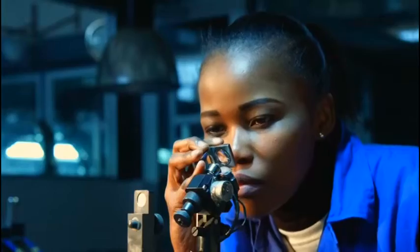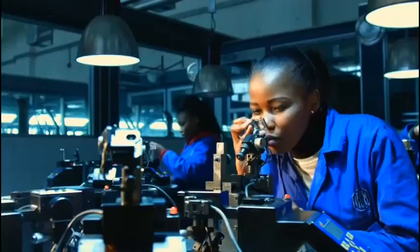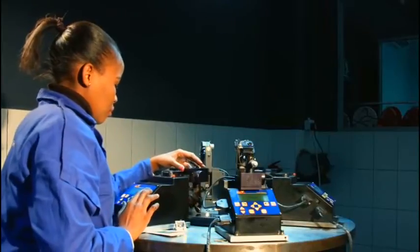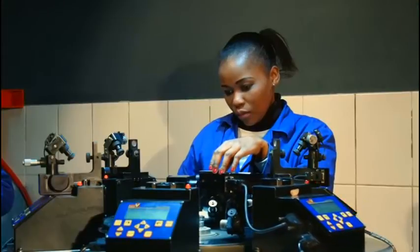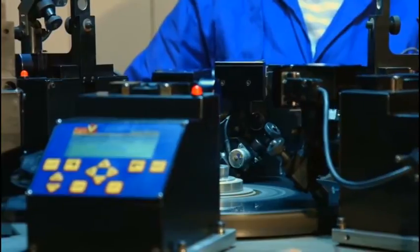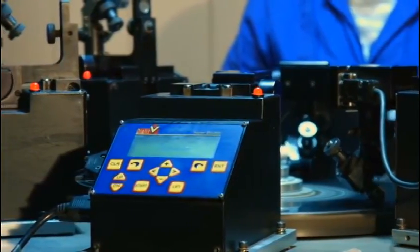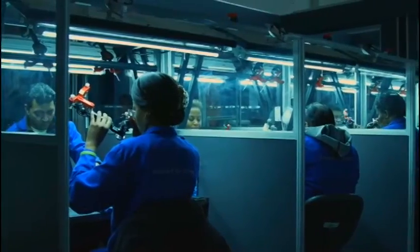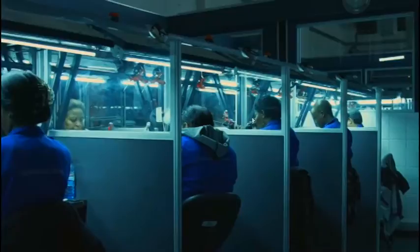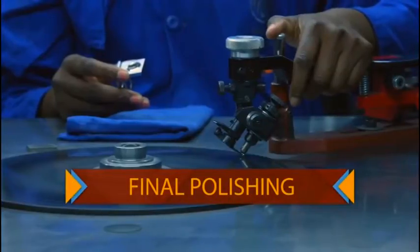From setting, the stone then goes into the crosswork department and into an auto dilate machine which further polishes the stone. This machine polishes all facets of the stone, whether one facet or 8 facets. This is also where the final polishing is done.